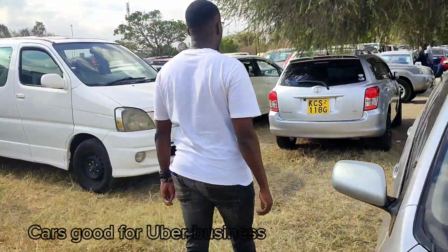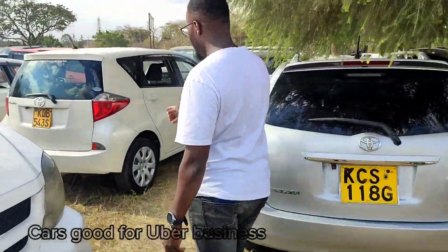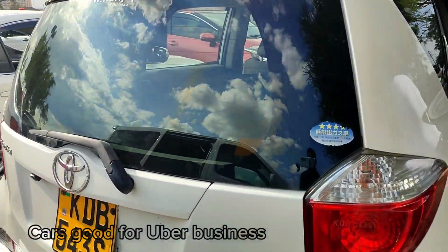So let's go and look for some more. I can see here a very nice Ractis KDB. Let's see how much it is being sold for.